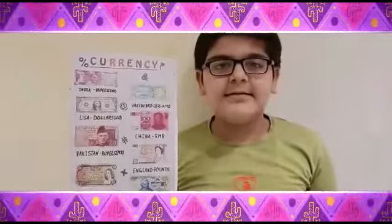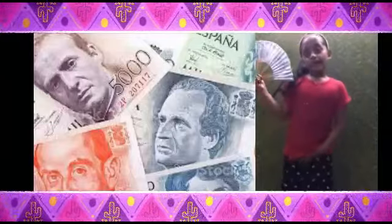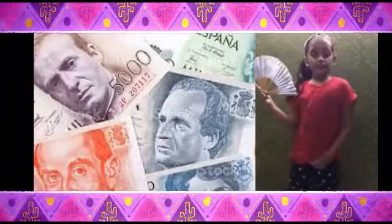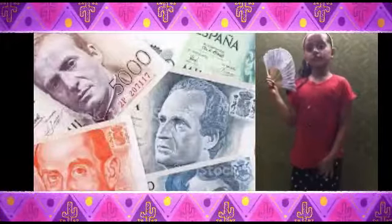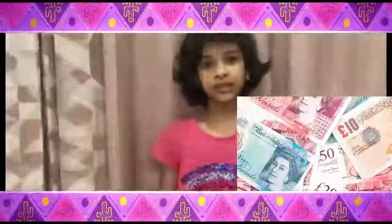All in the money, they say, but money has different names in different countries. The currency of India is the rupee. Hello, my name is Siddika. I am from Spain. The currency of Spain is the euro. The currency of Greece is the euro. The currency of Thailand is the Thai baht. In England, the currency is pounds.